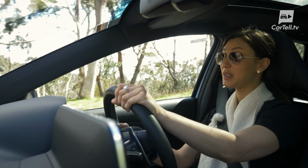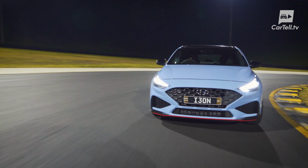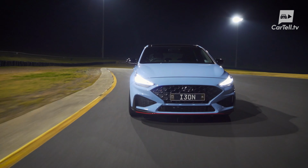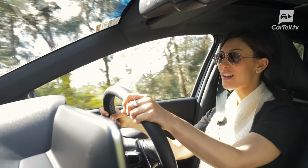And that N mode button? That's basically the trigger for beast mode. And with many of the safety nannies turned off, you will have to make sure you are in the right conditions and have the skills needed to keep this beast tame. Honestly, sports mode on its own is fun enough for some feisty driving fun on most occasions.